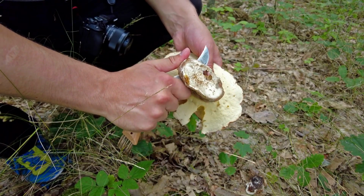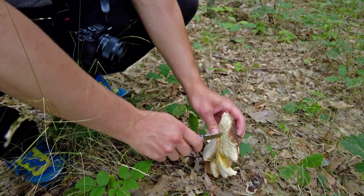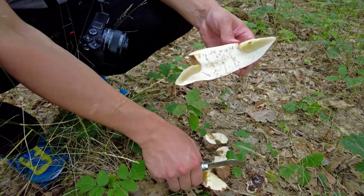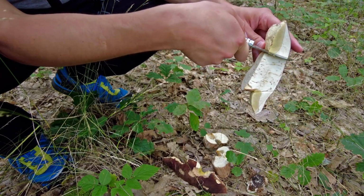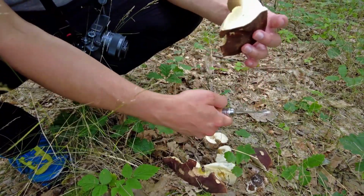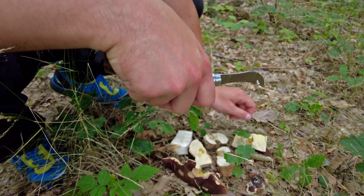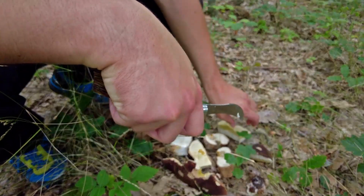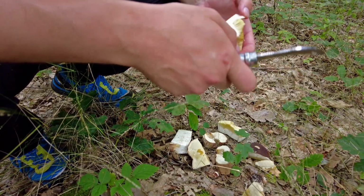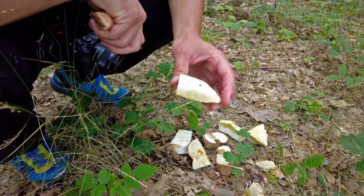So here in the stump I can see a lot of worms. If I continue up, still many worms. Maybe something from the hat could be usable. I will try to cut some parts out. I think I will have some small pieces which are okay, like this one.